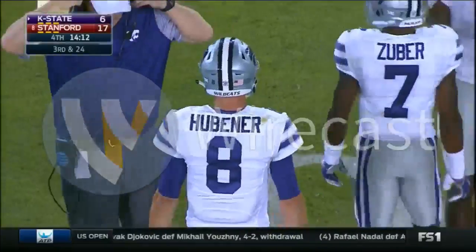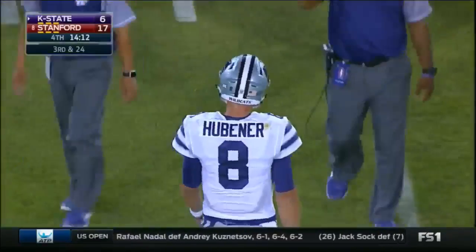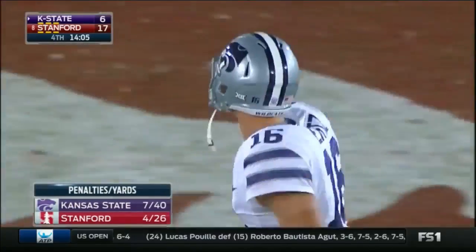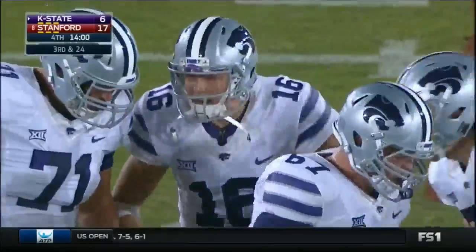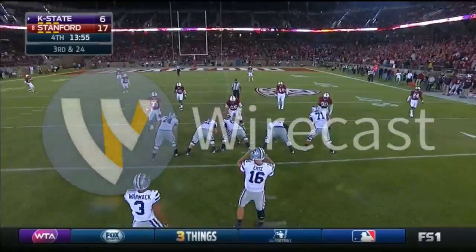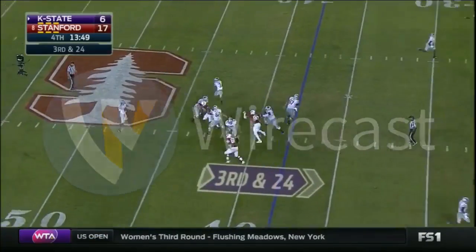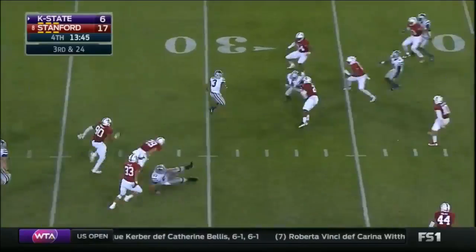Now Ertz looking to run it. Bottled up. Tries to get outside. Flag on the play. Kalambayi, closest defender for Stanford. And it's a holding penalty against K-State. That's going to be number 62, Tyler Mitchell, the left guard. Holding. Offense, number 62. Penalty is declined.